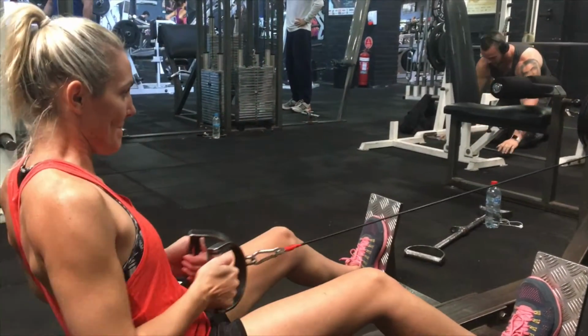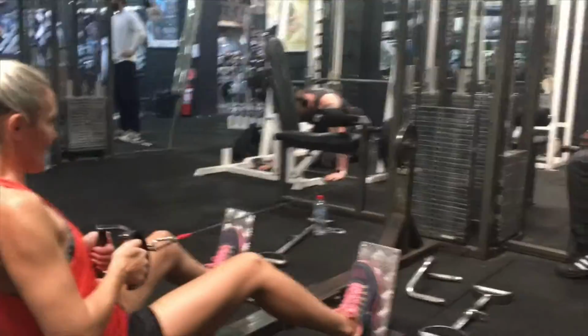So now that I've been instructed by Jay on how to use the equipment effectively, I can draw on Piaget's theory by making meaning of my learning experience and put it into practice.